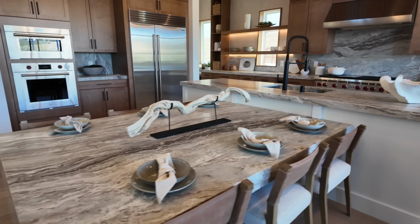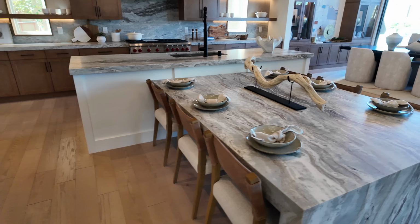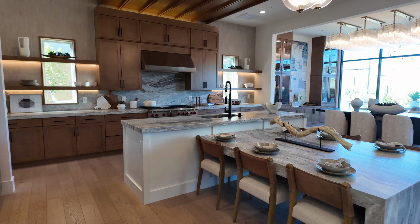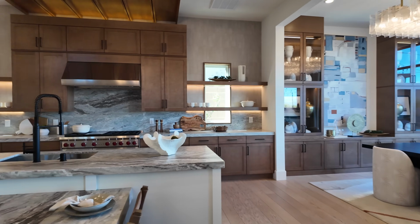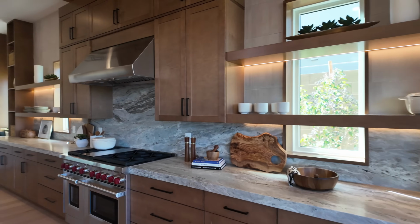Now, it doesn't come with this peninsula island here. This would be an upgrade. You do have an option to do the waterfall. So this is what we call a semi-custom, where you have a lot of options as far as structural, but you definitely will be limited on what you can do because of the permits.